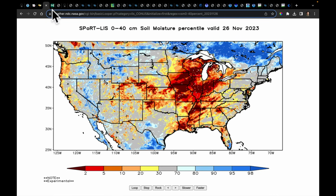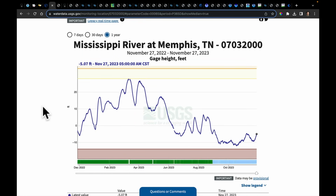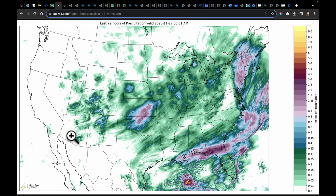This also helps influence what's going on with the Mississippi River, which this morning here on the 27th, at about 5 a.m., was 5 feet above low stage. So we did make a quick little bounce after hitting about 9 feet below low stage last week, and hopefully we'll continue to see this river level rise. Okay, looking at the last 72 hours of total accumulated precip, it is a reminder that in that snow there's not much liquid.